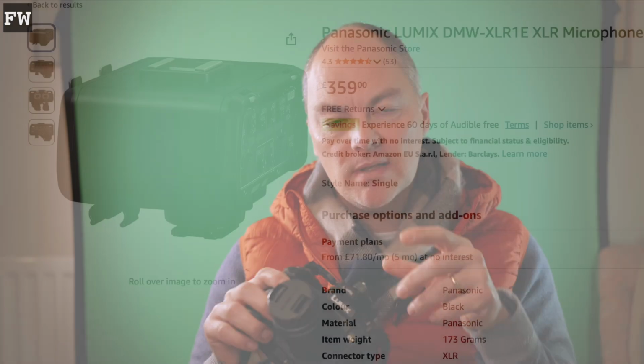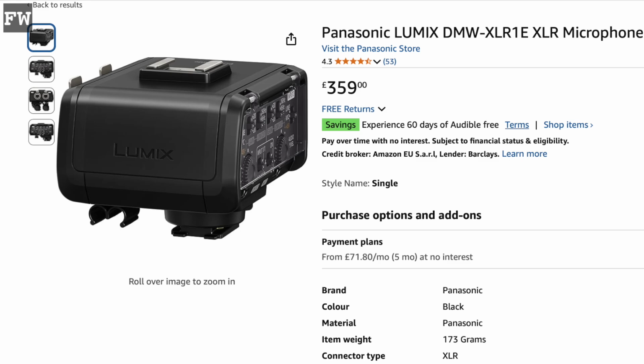The other benefit is, of course, that the I/O on these cameras is slightly better. You can get XLR adapters for the highest quality audio inputs, which means that you can record up to 4 different microphones into the camera at the same time, and that can be particularly useful if you're doing events, that kind of thing.